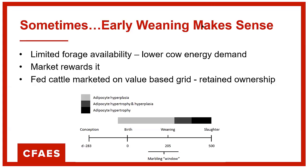If we need to wean a couple weeks earlier to hit those high calf prices in the spring and the fall calving herd, I think it certainly makes sense in fall calving cows to look at early weaning.